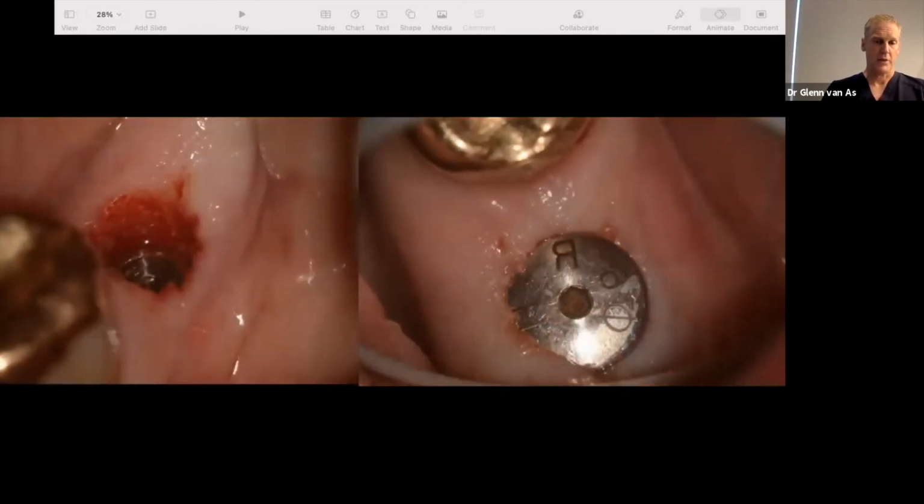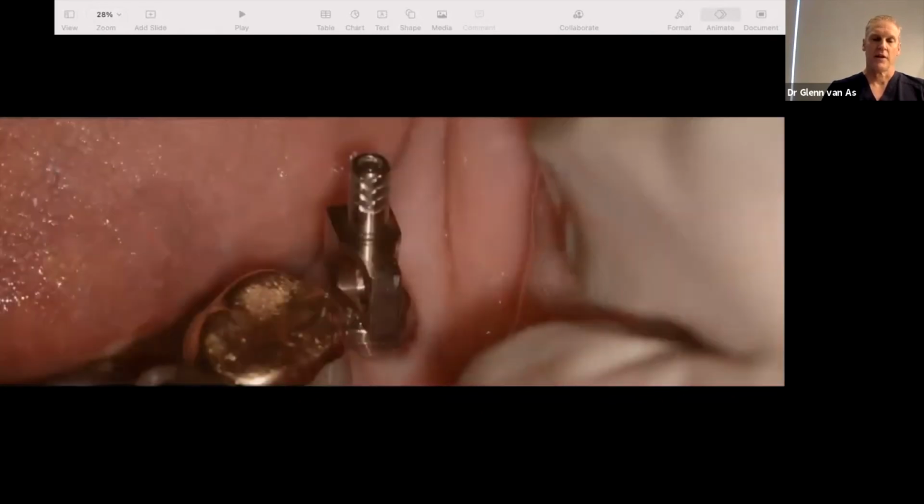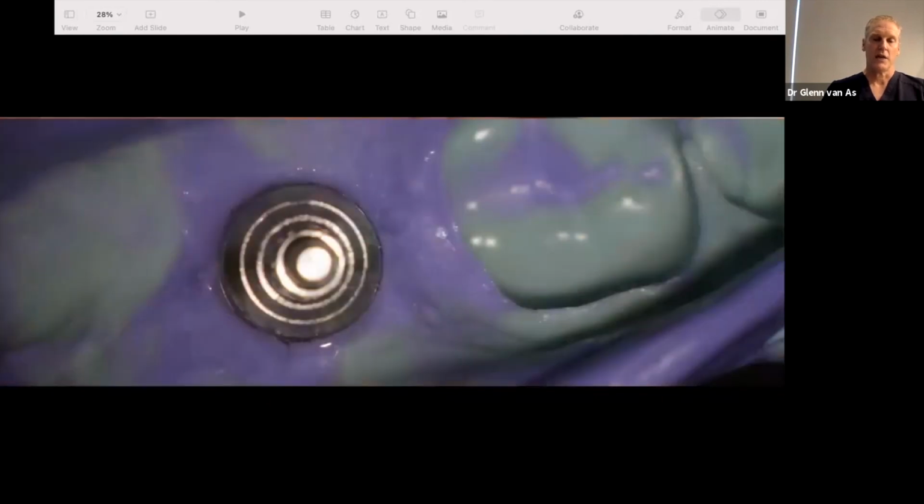And here's the implant in place. We put a healing abutment on, and you can see the healing abutment here. And if I had done it guided, I think I would have been closer to the tooth. The patient came back, and you can see the removal of the healing abutment and the nice healthy appearance of the soft tissue. An impression was done. You can see the impression here.